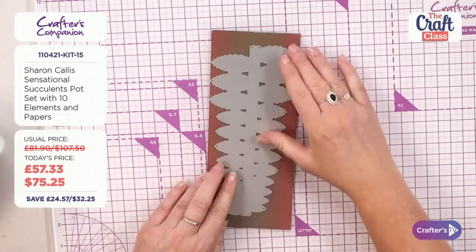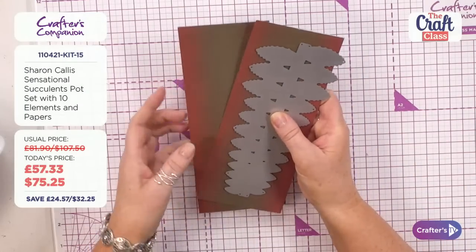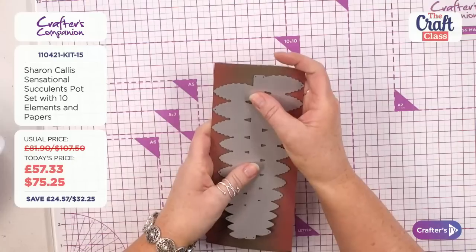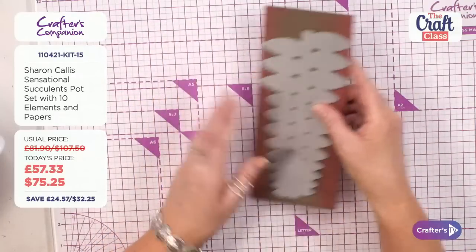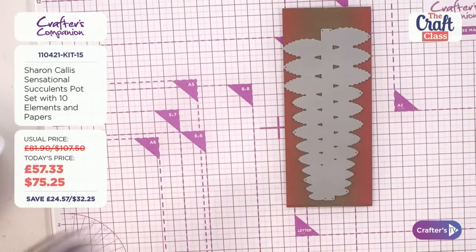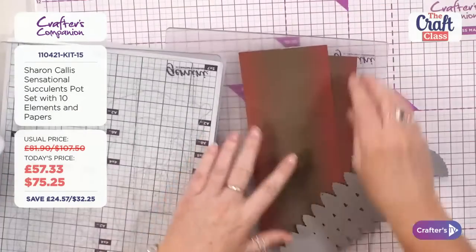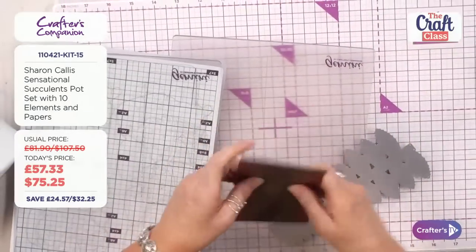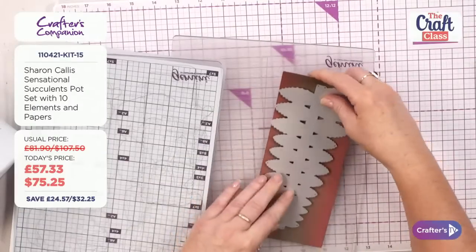So I'm just going to place this, and this time, because I see how good that cut, I'm going to actually see if we can cut through two pieces at the same time, and I'm pretty confident that our Gemini will be able to do that. So I'm going to bring in my plates again. We're going to lay that on top, and then we're going to cut those out. So nice and easy. Sharon really has thought about absolutely everything.